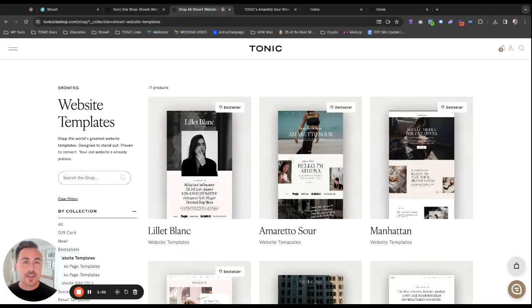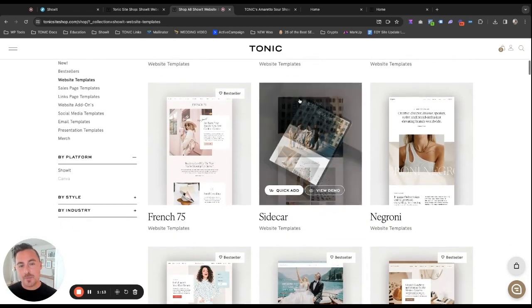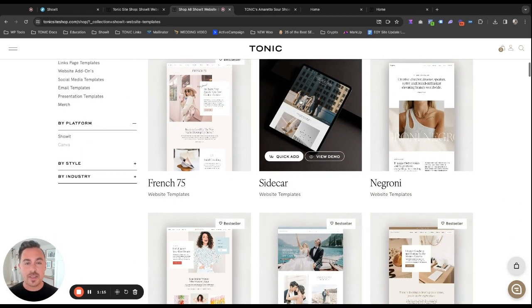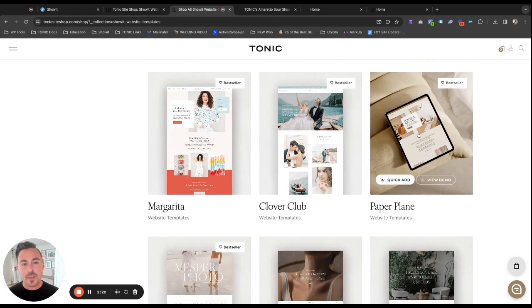I'm excited about that. Here at Tonic, we create website templates. We also create website add-ons and Canva products, but I'm going to be focusing on our website templates today. We have 17 website template designs that you can go and look through and see which one fits your brand or your style the most. The great thing about all of them is they all come with multiple pages, like home pages, about pages, services pages, portfolio pages, blog pages, everything you need to get your business up and running online.